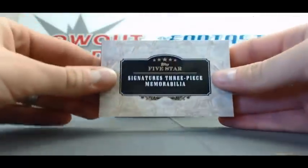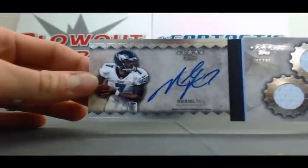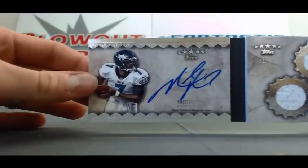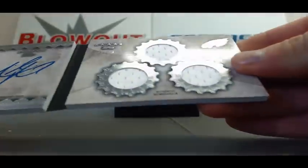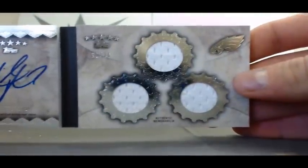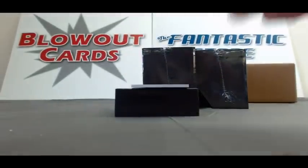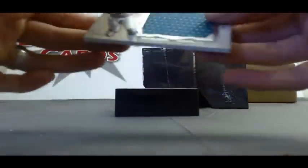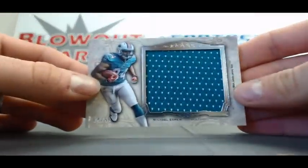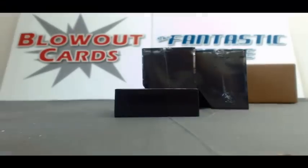Then we've got a signature 3-piece memorabilia booklet. Nice for the Eagles, Mike Vick. And that one is number 21 of 30. And our last hit in box one for the Dolphins, Michael Egnew, jumbo jersey, 4 of 89. All right, very good start.